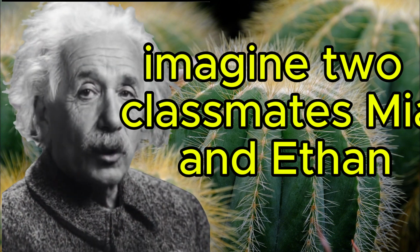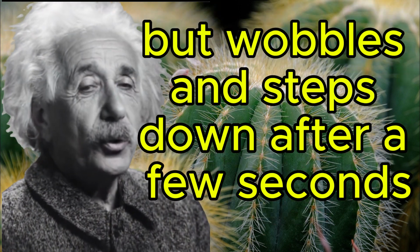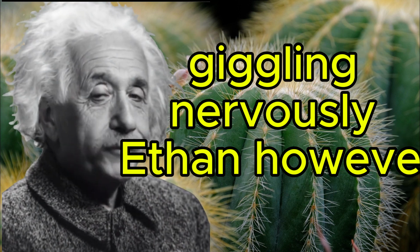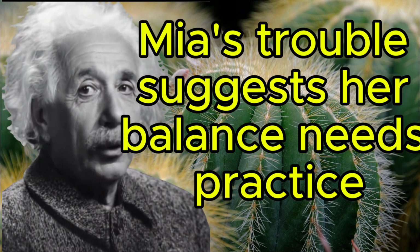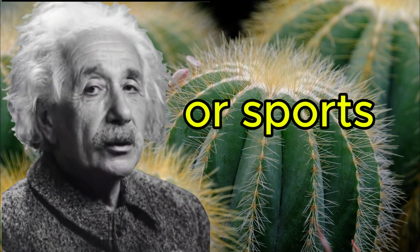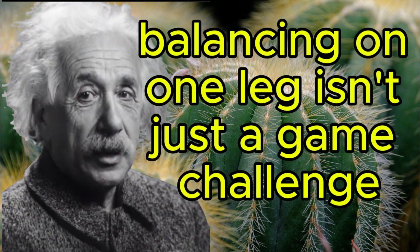Imagine 2 classmates, Mia and Ethan, both 8. Mia tries standing on one leg during gym class but wobbles and steps down after a few seconds, giggling nervously. Ethan, however, holds steady for 20 seconds, even closing his eyes for fun. Mia's trouble suggests her balance needs practice, which could affect activities like dancing or sports, while Ethan's skill shows his coordination is strong. Trouble balancing on one leg isn't just a game challenge.